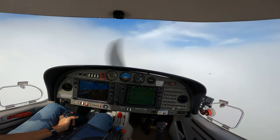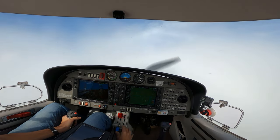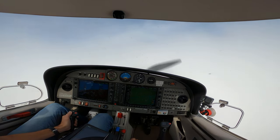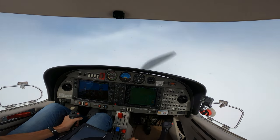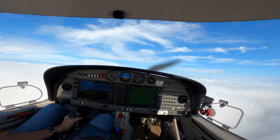Oh, look at that. Prop back a little bit, keep climbing here. 507 Gulf, contact Potomac Approach 126.1, have a good day. Over to approach 126.1, have a good one, 507 Gulf. Beautiful.